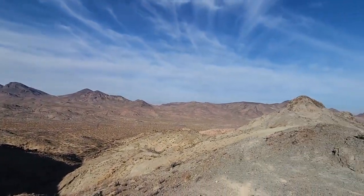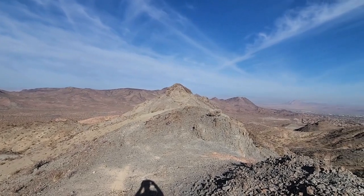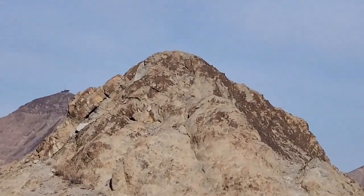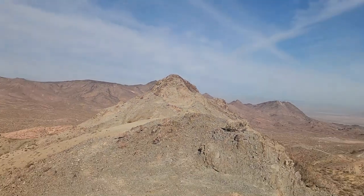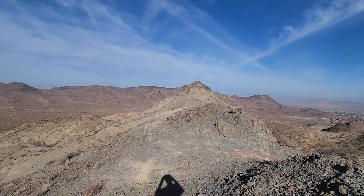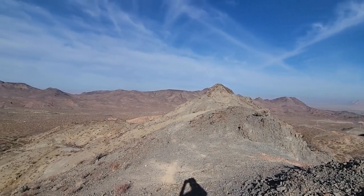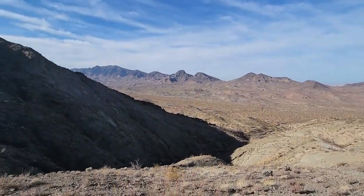And then looking back to that summit we just descended from. Semi-vertical, it was class 3, maybe a bit in places a high class 3, but still class 3. There was nice angling on the rock.